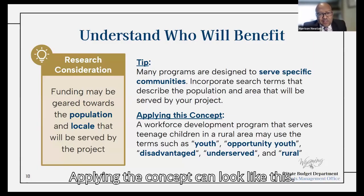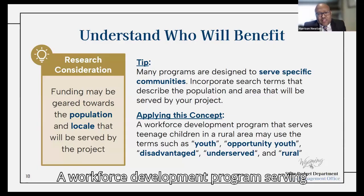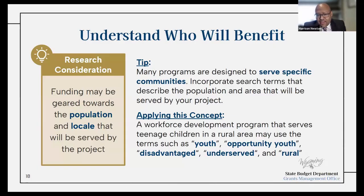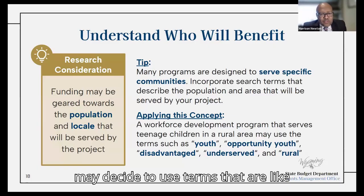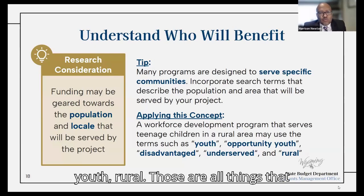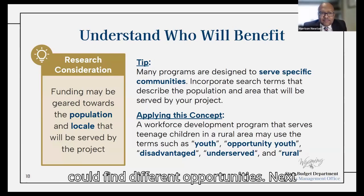Applying the concept can look like this: a workforce development program serving teenage children in a rural area may decide to use terms like disadvantaged, underserved, opportunity youth, and rural. Those are all things that could find different opportunities. Next slide.